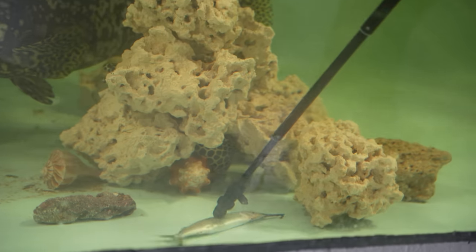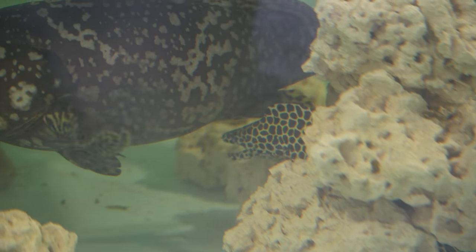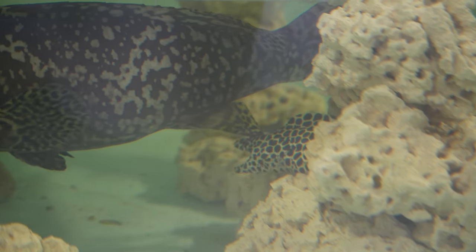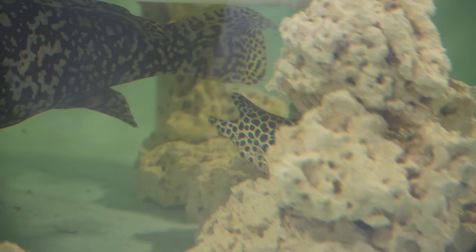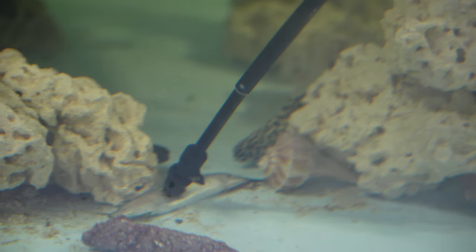Ooh. Shoot. Keep her there. Keep her steady. Look at that tessellata, guys. That thing is so sick. So fired up. Look at him chomping his jaw. He wants to eat. He just can't find it. What is he doing? Keep it right there.